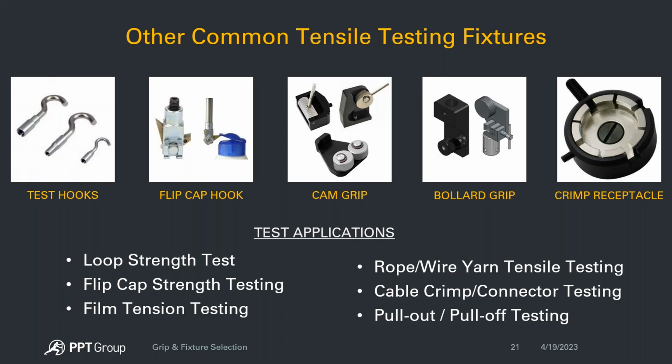So in this case, as you can see here, all it does is it goes down, and on its way back up, it grips that flip aspect of the cap and pulls it open and measures the force resistance, or how much force it actually requires to flip that cap. And then there are cam grips that are also used in certain test applications. Bollard grips that are used for ropes, yarns, and so on. And then the crimp receptacle, which is dedicated to crimps and connectors.